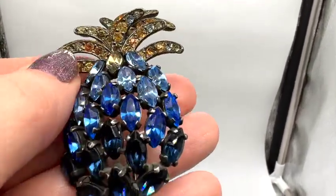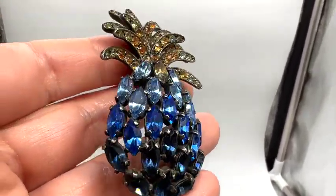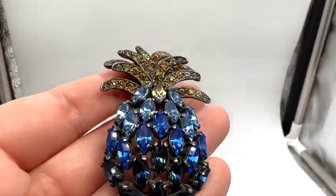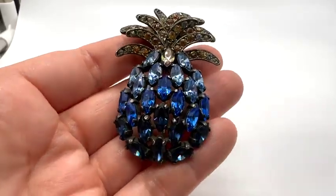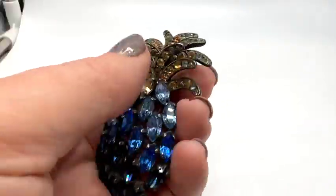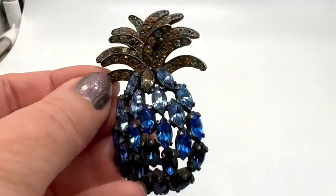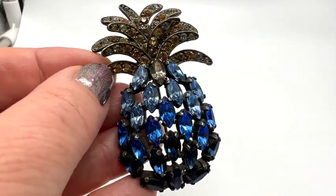Very, very cool piece. I see these come up very, very rarely online, and I know they do sell for a lot of money, and a lot more than I paid for it. I bought this several years ago. Really happy with this one. Do you love it? This one's definitely one of my favorites. I love Elsa Schiaparelli pieces.